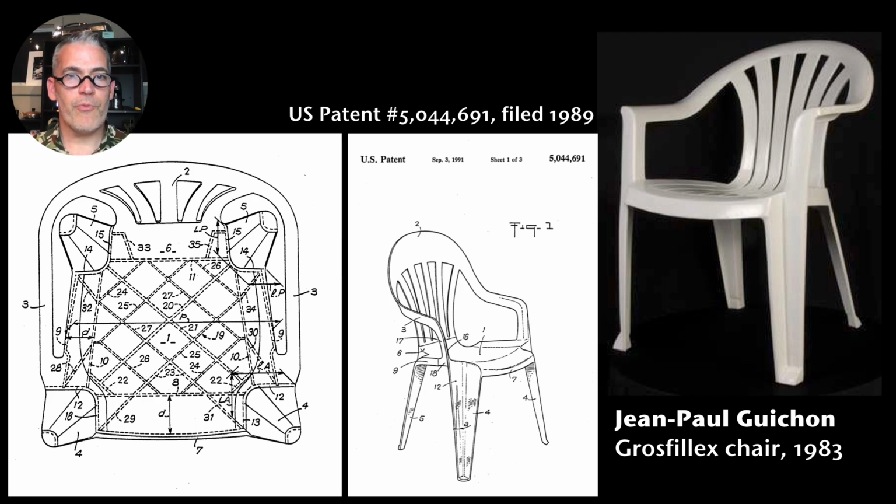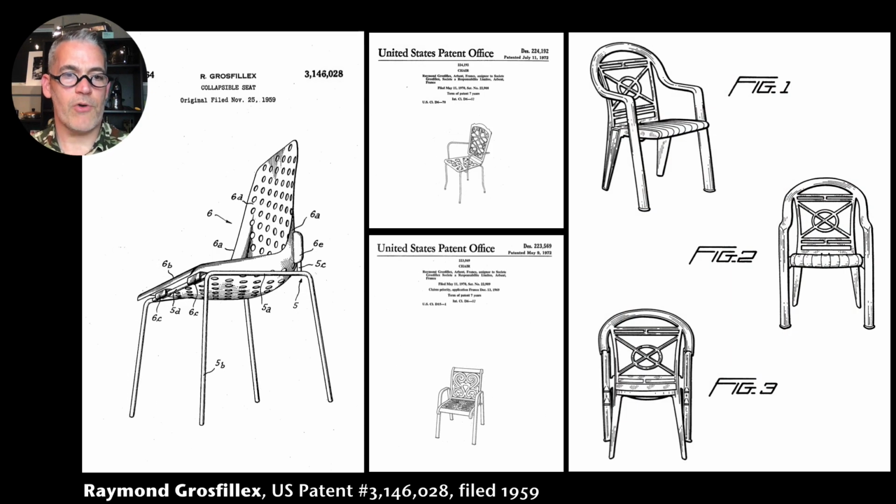The company that first produced this chair is a French company, the Groflex company, and their story is an old one. Three French brothers, Auguste, François, and Jean, started a furniture company in 1927, making wooden furniture and housewares. In 1954, the next generation decided to investigate plastic production. Raymond Groflex led the charge and filed multiple patents.